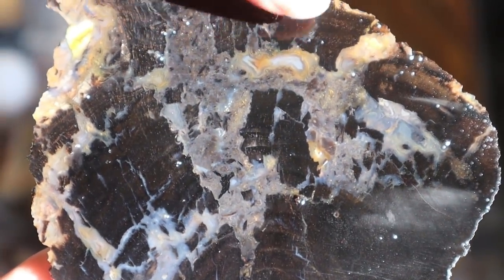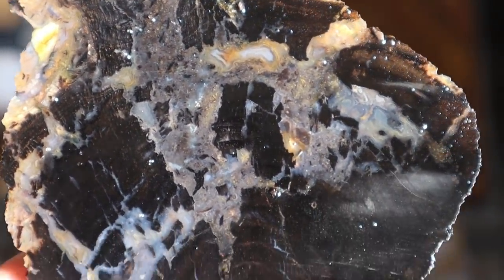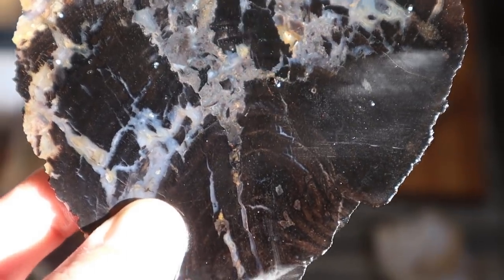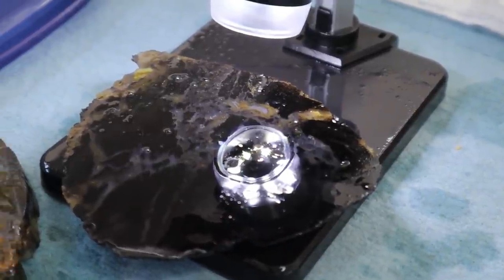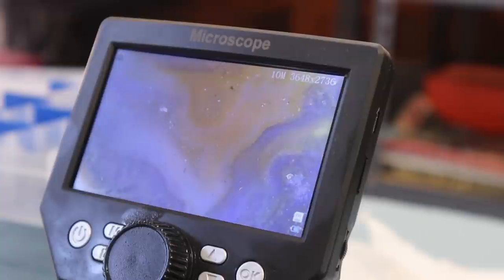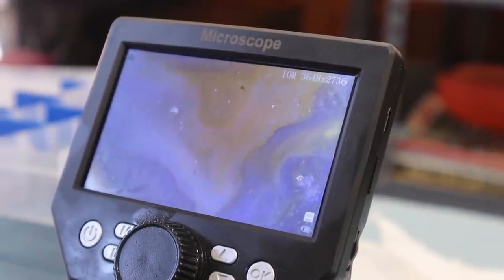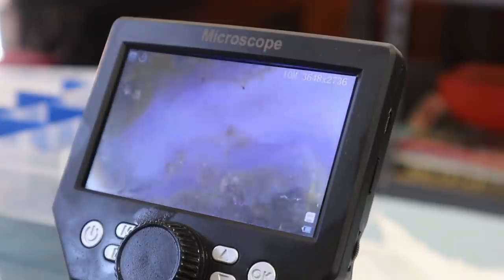Wow! Look at this banding pocket right there. That is so pretty. All right, we're getting another slab off of that thing because that's insane. You guys, this is crazy. This is a piece of wood. And if you look at it under the microscope, you'd never know that that's wood you're looking at. I'm gonna throw up some pictures like I did with the last one, but wow, that is insane. The agate in there is incredible.